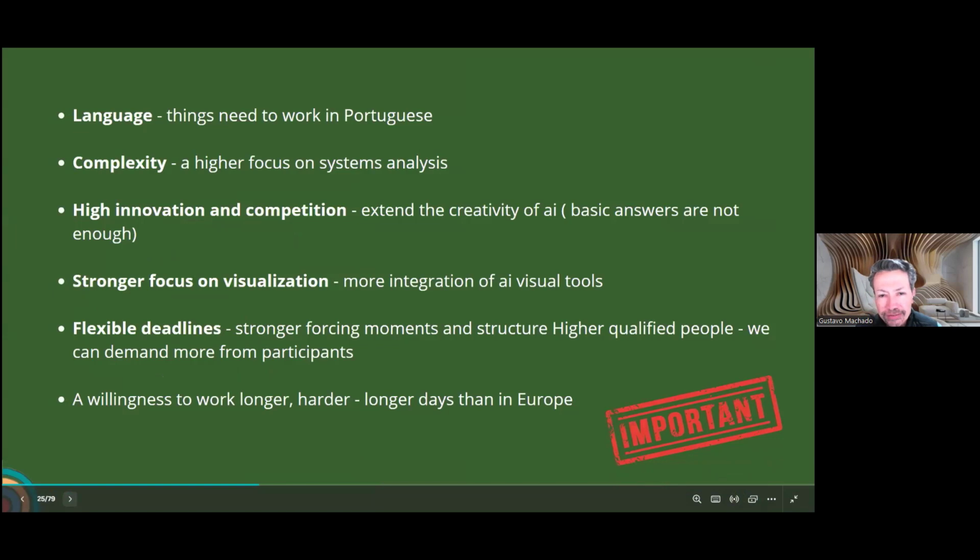So in this case, the $1 million question is how we can address and adapt to Brazil. So first of all, as I just mentioned, and it's common sense, it's about the language. So everything that Ximena just presented, almost 260 different tools across six different apps, it's a lot of work, but we have to make sure that these tools and apps are working in Portuguese. And the complexity, because again, Brazil is a very complex country.